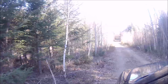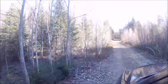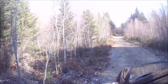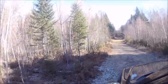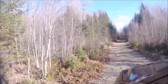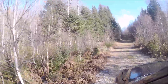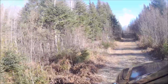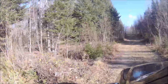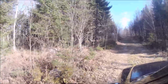Another big rock. But since I've taken those rocks out on this hill here, it's made a real difference to the road, as far as being able to get the mower down here. But still, if I had a tractor, then I could get down here and I could haul some dirt into here to fix up some of the worst spots. But this is pretty good now.